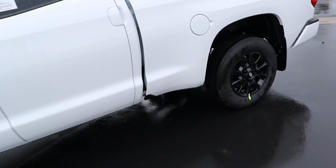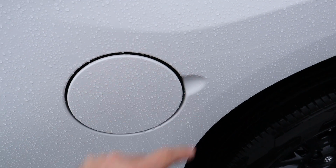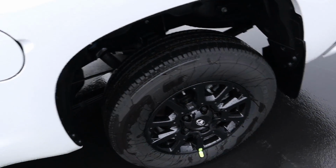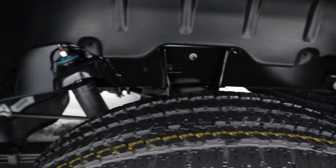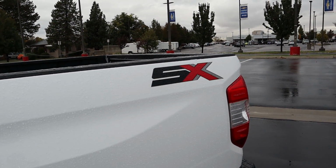Now, aside from that, speaking of sides, we've got the gas cap right here, just a traditional gas cap. And then, like I said, the tire and wheel setup in the back is the same. Got another mud flap. And then you can see the leaf springs, which say goodbye to those because 2021 is the last year you can get leaf springs on the Tundra. And then also our SX logo there on the back.